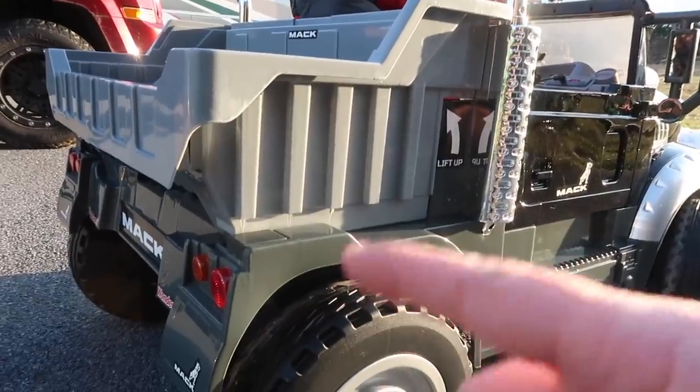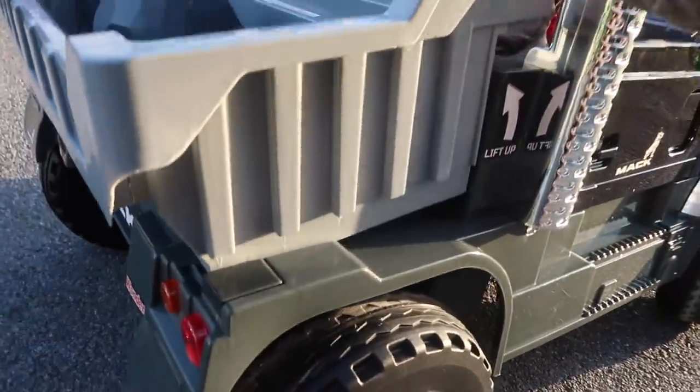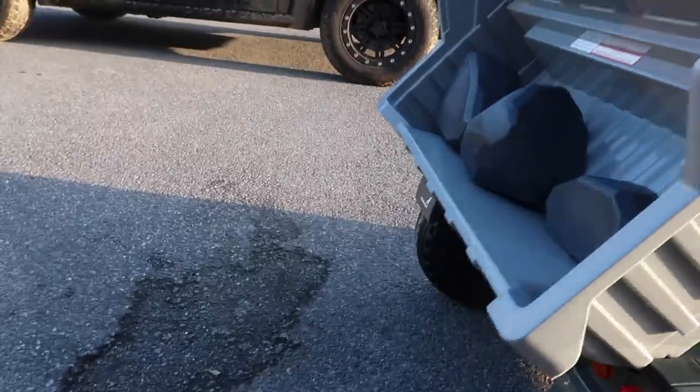I don't know if it was this one or the other one, but one of the dump beds, it's broke. So this is the actual dump bed. And that's what it does.